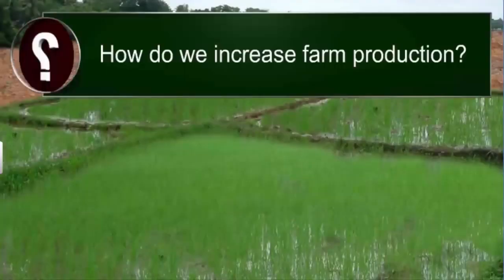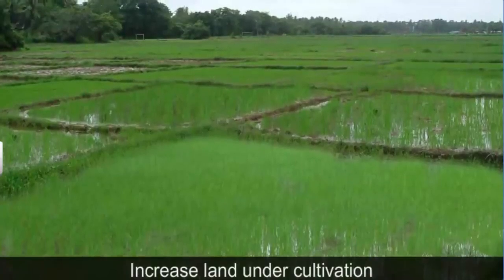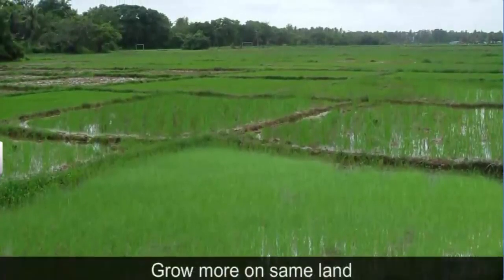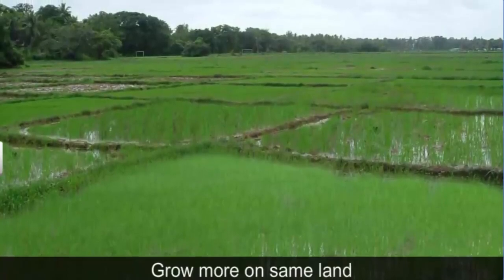So, how do we increase farm production? Well, there are two ways of doing it. One way to increase farm production is to increase the land area under cultivation. The other way to increase farm production is to adopt methods that allow you to grow more crops on the same land. Let us explore both these possibilities.